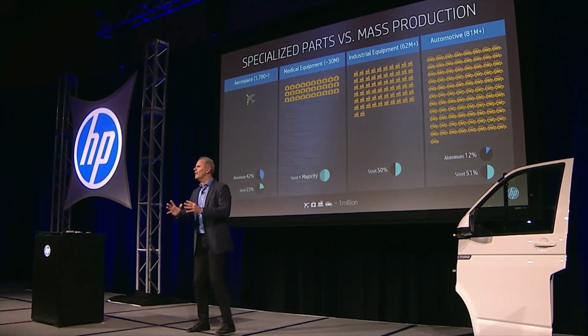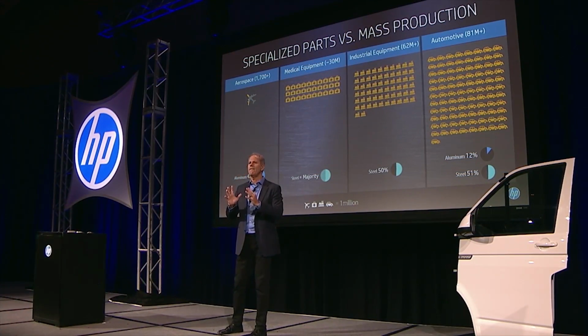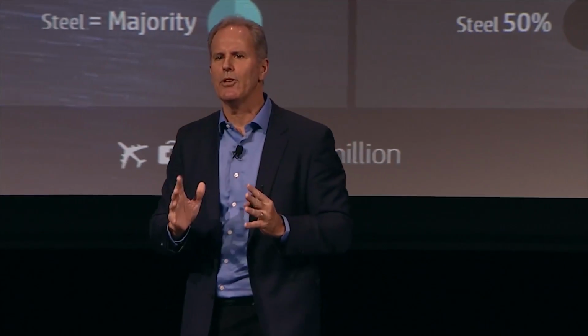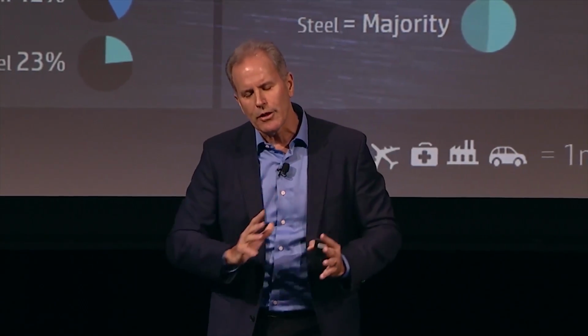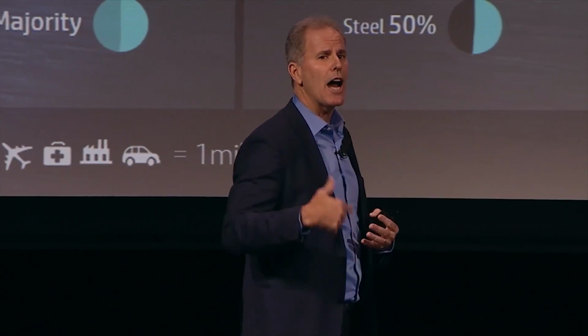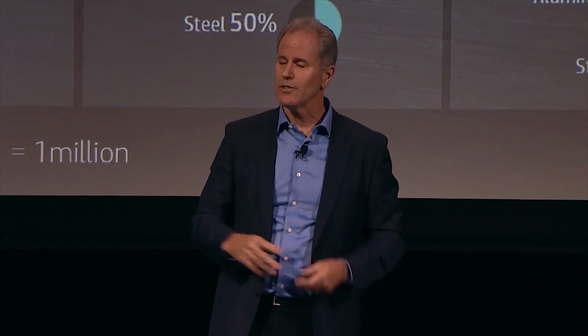And I said earlier, the greatest advantage you get with additive or 3D printing is starting at the design phase, taking advantage of the capability that 3D will bring. So it's a unique opportunity for the auto industry, given that they're going through this massive platform shift, and there is a requirement, especially with EV, for lightweighting, to take advantage of 3D. And we'll get a chance to hear from VW here in a bit, and they'll talk about their roadmap. So mass production means medical equipment, industrial equipment, automotive.